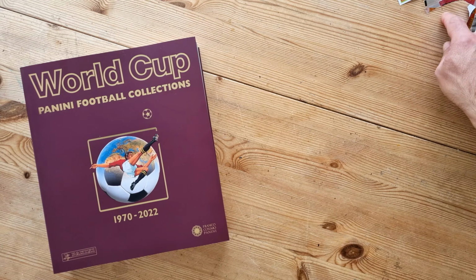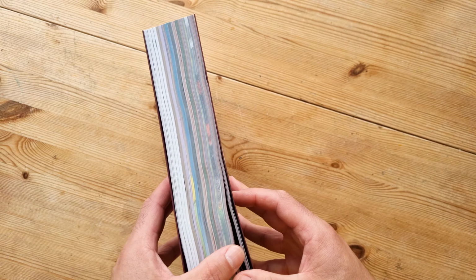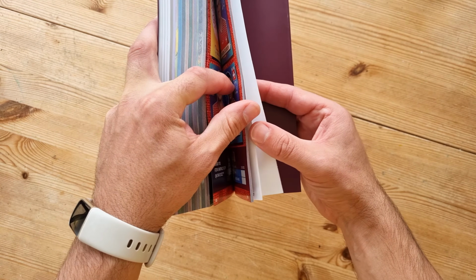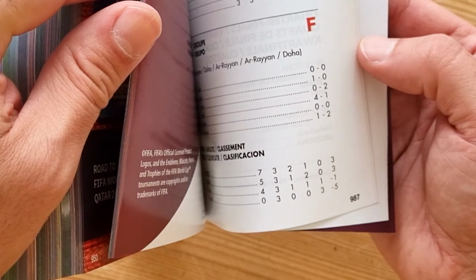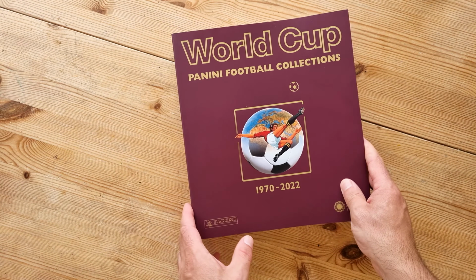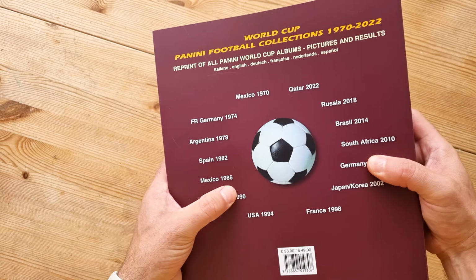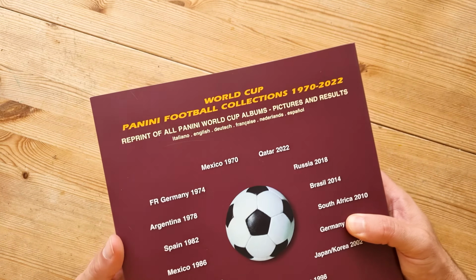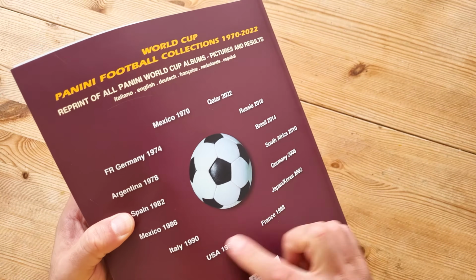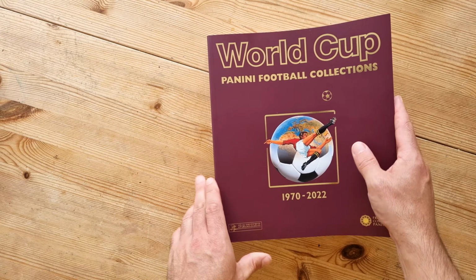Let's have a look in the actual book. So I'm going to just start by seeing how many pages this thing's got. It's got like nearly 1,000, is it? 987 at least. This is fantastic because I only ever actually collected, was it the Mexico 86? That was the one. I've got that hanging around somewhere. I think I've put a review of it on the channel somewhere, actually, if I'm not mistaken. So I didn't actually collect any other ones, but I wanted to, just couldn't really afford it. So this is going to be amazing.